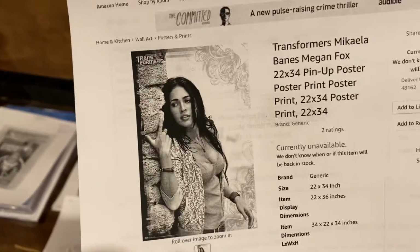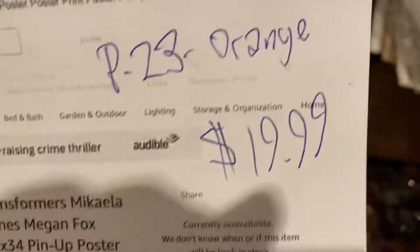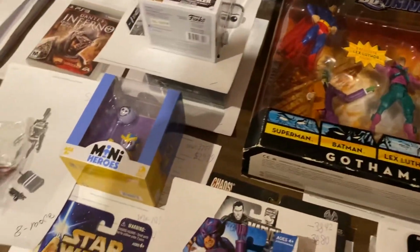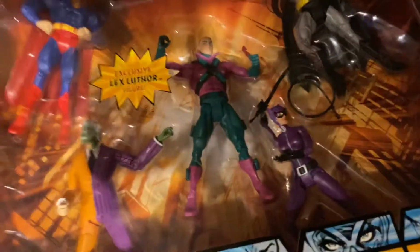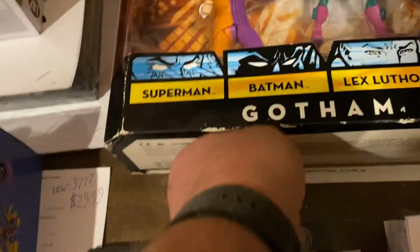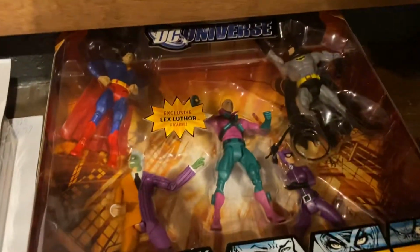Megan Fox pinup poster, 25 cents at Kmart closeout, $19. That's a lot of profit right there. Over here, Gotham City 5-pack. You got the DC Universe, you got Two-Face, Lex Luthor, Catwoman variant, Batman, and Superman, because, you know, Superman hangs out in Gotham with Lex Luthor. And no reason to put a Penguin or a Riddler in this box.